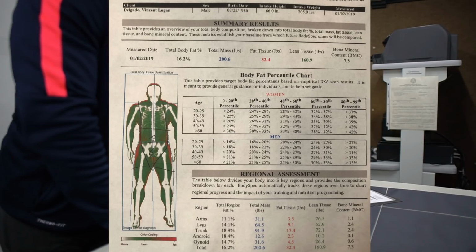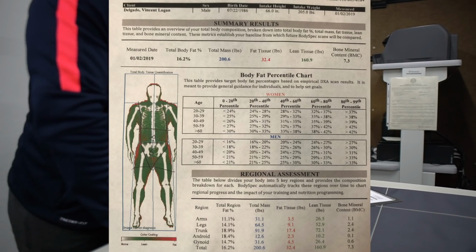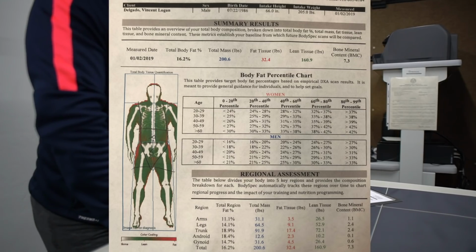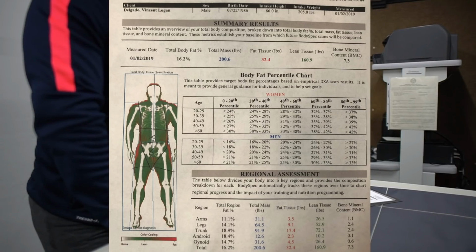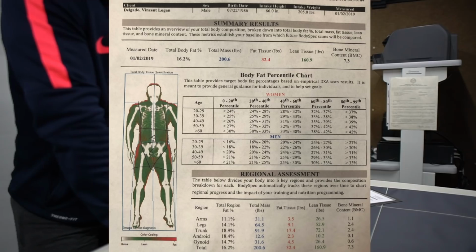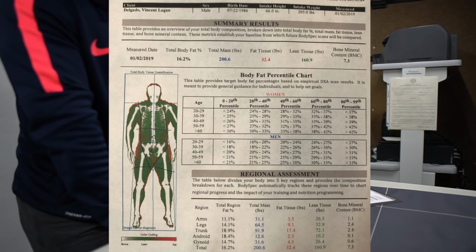Cool. So your regional assessment, all these numbers correspond along these regions here. So when you do get scanned again, your fat tissue and lean tissue will show from your baseline today to your next scan. What's really cool about that is you'll be able to see in what regions you're losing or gaining. Exactly. Of course, gaining that lean tissue, and this number we want obviously. So with the trunk 18, that's where I hold a lot of my... That's where it's showing, okay.